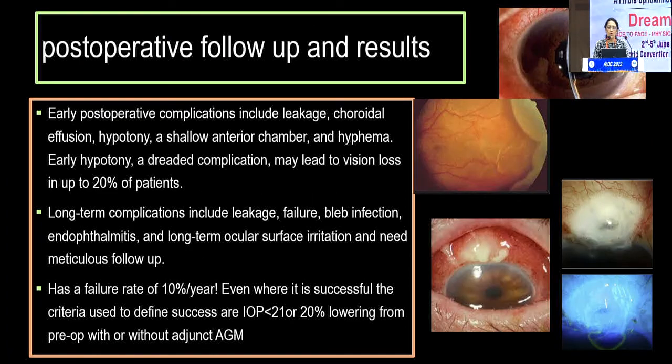The postoperative follow-ups are huge, and 80% of the work in trabeculectomy to achieve a good result is in the postoperative care, with a large number of complications that are likely to happen, and it's a ticking time bomb. We are waiting. Is the chamber going to shallow? Is it going to overfilter? Is there going to be a leak? Will it have choroidals? Then will the hypotony cause vision loss? There's so many things. And it doesn't end there.